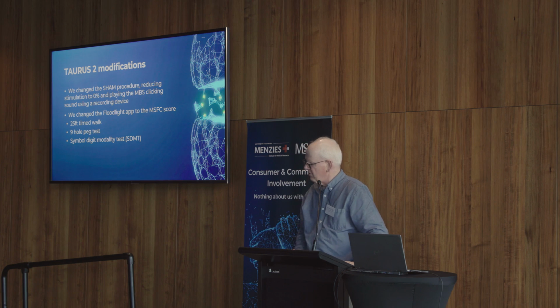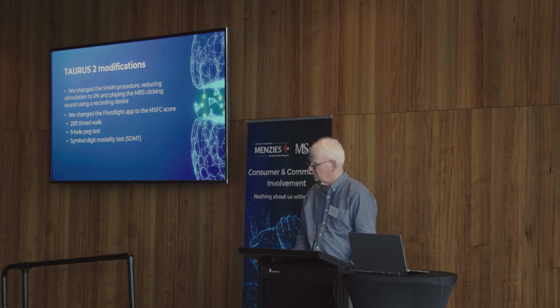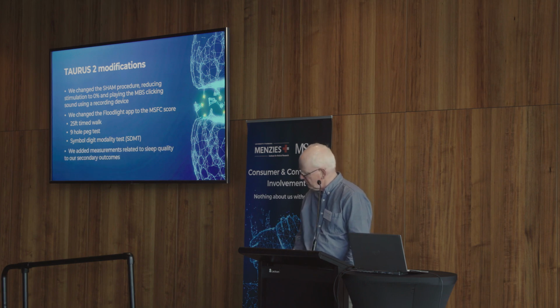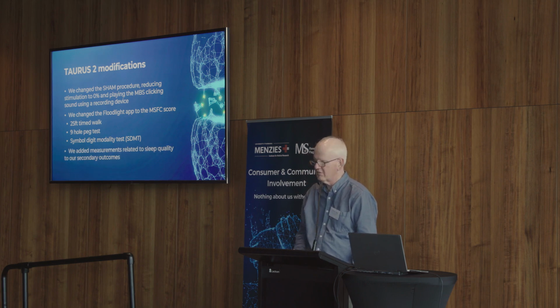We changed the Floodlight app to the Multiple Sclerosis Functional Composite Score, which included a 25-foot timed walk, a 9-hole peg test, and single-digit modality test, which many of you will be familiar with who've been involved in our trials before, which are standard measures of MS. We added measurements related to sleep quality to our secondary outcomes.